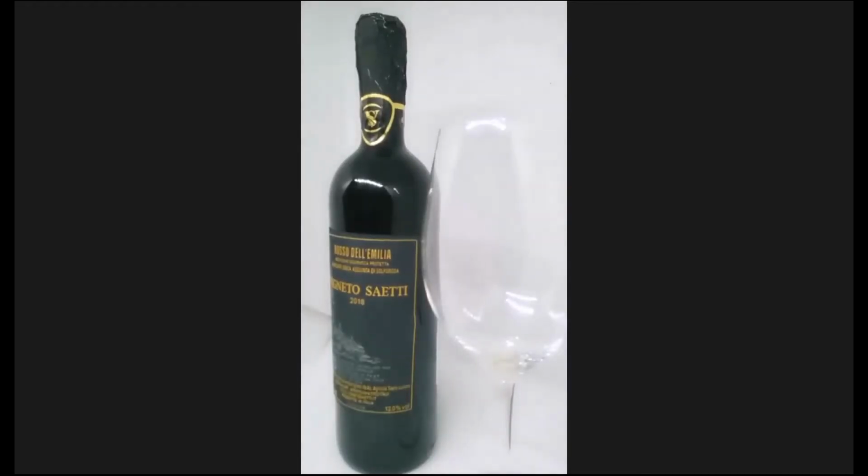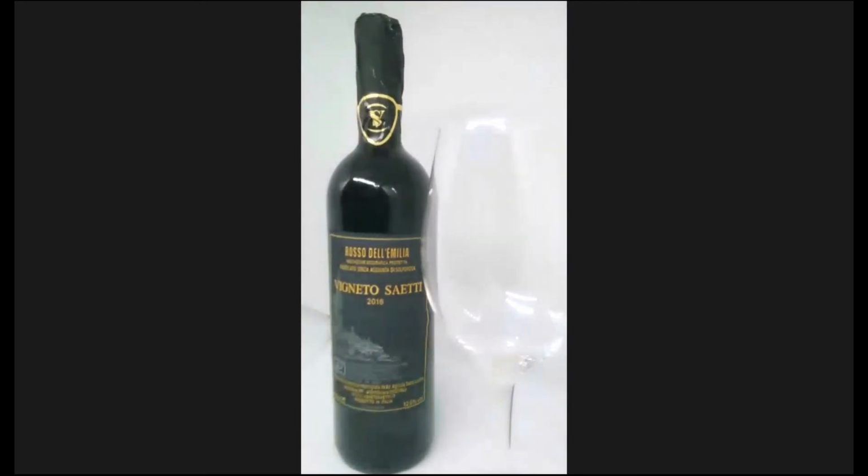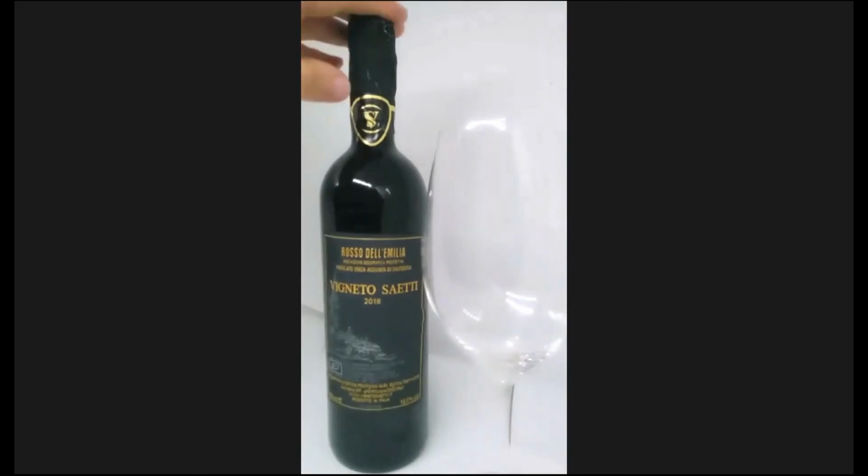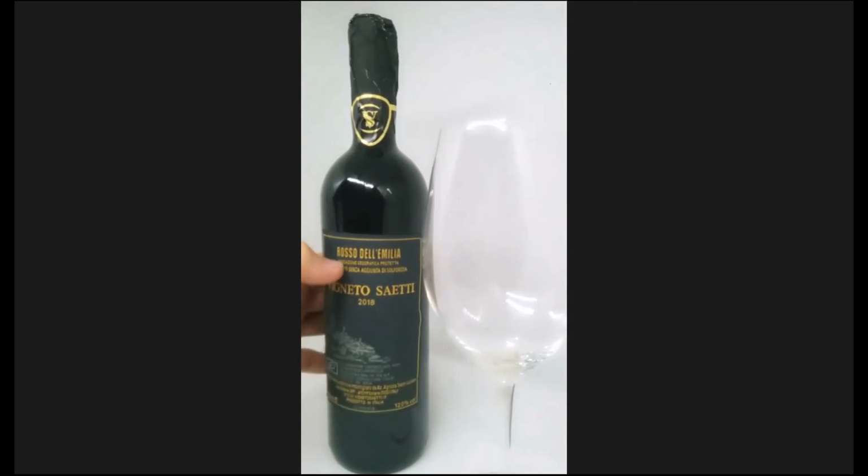Boom! Here you are. We're speaking about Rosso dell'Emilia Vigneto Saetti 2018. So, a few interesting things about this bottle. The label is fabric. It's not paper. So, something we can have a look at on this label. We have the name, we have the DOC, or in this case IGP, and that this wine has been made without sulfites at all. And then the name of the producer, the vintage.